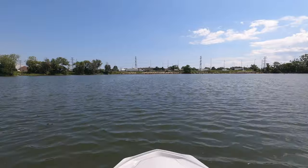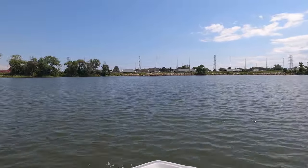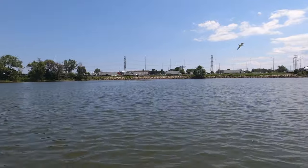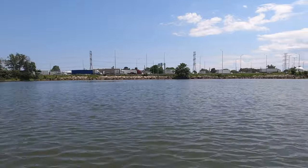Look how close we are to one of the busiest arteries of roadways in southern Ontario. This is the main artery that will connect the United States. I mean, we'll talk about the 401, but the QEW is a very popular and very much used route for transporting goods into the States, basically.